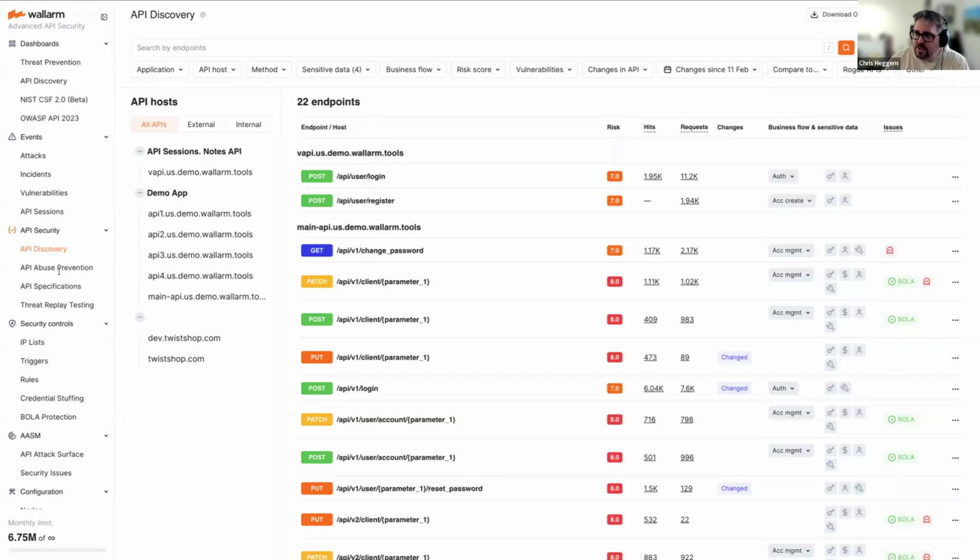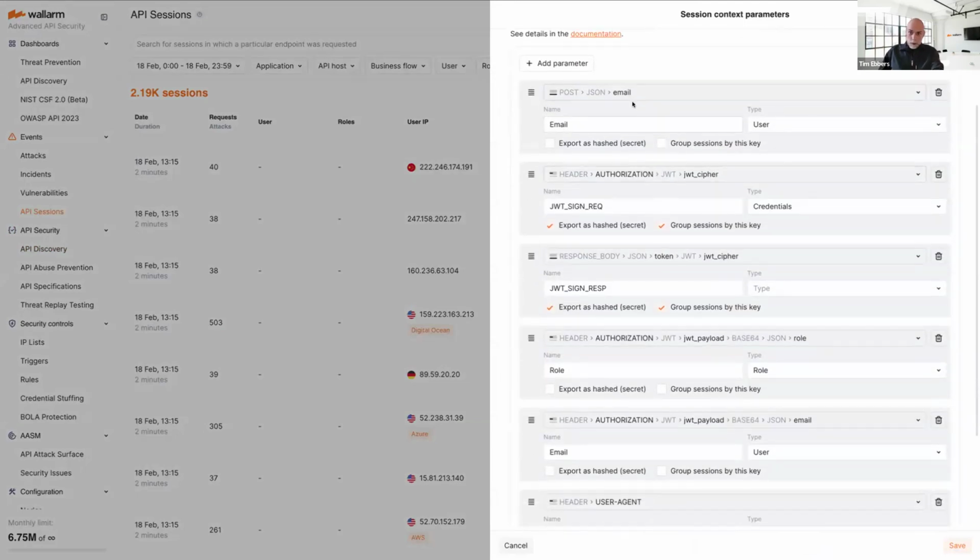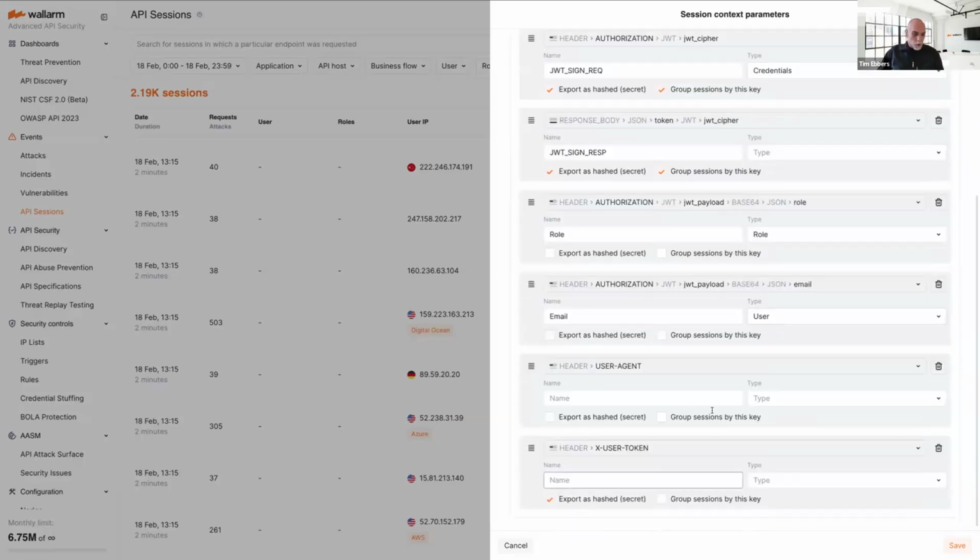We got another question. Can you elaborate on BOLA protection and how the blocking mechanism works? Yeah. So that's all over API abuse. API abuse can be configured with different context parameters. We can pull out users and user type from emails, from logins, and then we can pull information maybe from your JWT, or if you have a card ID that's across an API, we can pull that out, and then we look for abuse on those particular IDs, those particular context parameters, to see if you have BOLA.